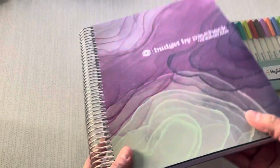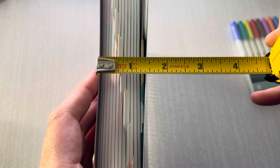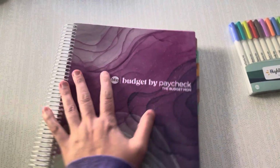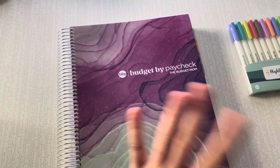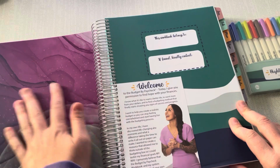Big coil and super thick, super thick. For those that are wondering, it's about 1.5 inches thick. So it's a big one, guys. This is not tiny in the least. All right, so you open it up.